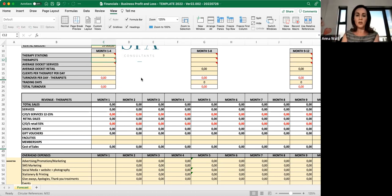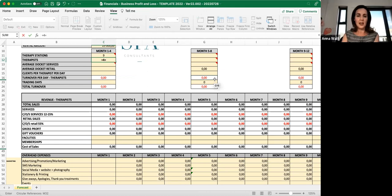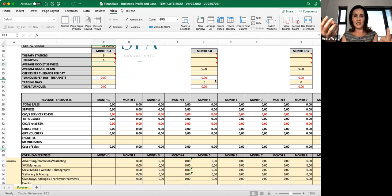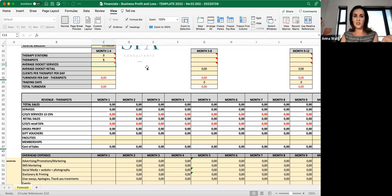So if we start with, sorry, I think someone wants to come in. There you go. I've let them in. So if we start with 4 therapists and 1 team leader, so we get 5 people that can physically do treatments. Okay. Then you want to look at what is your average docket services.